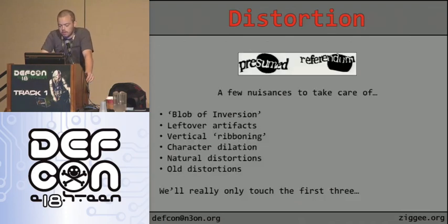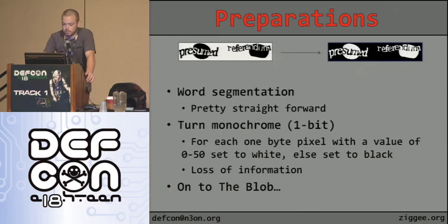The distortions on the reCAPTCHA have a few nuances to take care of. They have the blob inversion, or at least that's what I call it. You can see the black circle there that's inverting some of the characters in the word, and there are some leftover artifacts you'll need to take care of sometimes. There's the vertical ribboning, which is kind of annoying. Then there's character dilation, which makes it so you can't segment the characters easily. Then there are natural distortions and old distortions. I'm only going to really touch the first three.